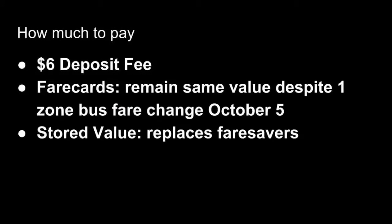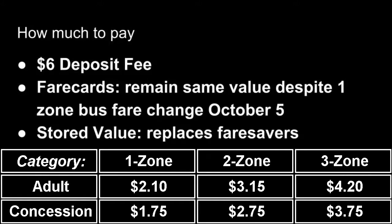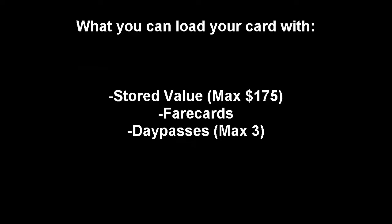Anyways, the whole idea behind stored value is that it will take the place of the fare saver booklets. This is how much each trip will cost under stored value. Feel free to pause to know the prices better. So to reiterate, this is what you can load your Compass card with.